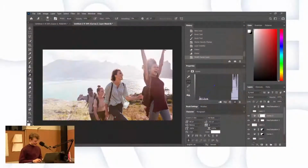So what do you guys think? Should we have a little bit of blue in there just to make things more fresh? I think so. Where do you want to put it? A bit less maybe. Just a little bit less. Yeah. There we go. That's better. It's a nicely balanced image now.